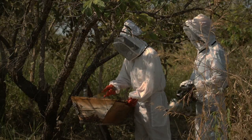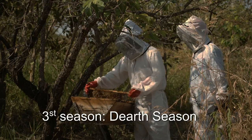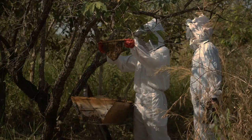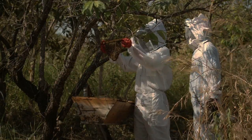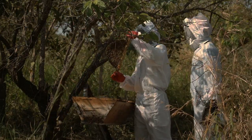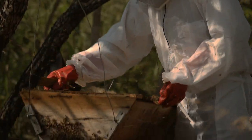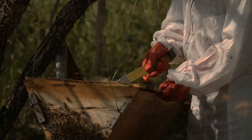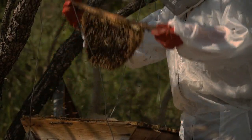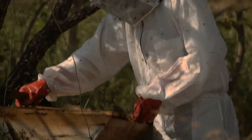Then after the honey harvesting season comes what we call the dearth season. This is when the food resources reduce. There will be very little incoming resources into the hive. Bees will be bringing in very little nectar and pollen. So always you need to check your hive so that you are able to identify the beekeeping season and carry out the appropriate management practices depending on the season.